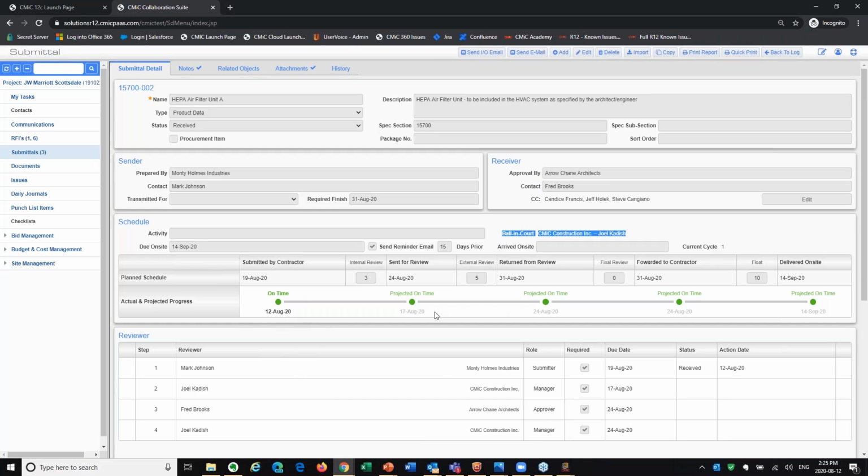And it's even actually projected that we might be a little early on this submittal because I did mine early as well. So it's using these lead times to figure out, okay, well, if we only need 3 days between the 12th and the 17th, those are working days, by the way, that's just gonna be, okay, no problem. That's what our new due date could be. And these are all things that help us try and forecast how we're doing on our submittal.